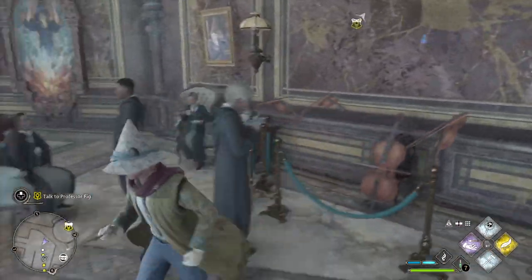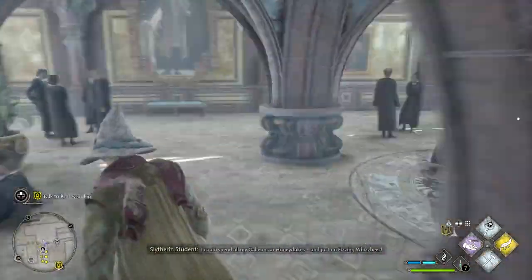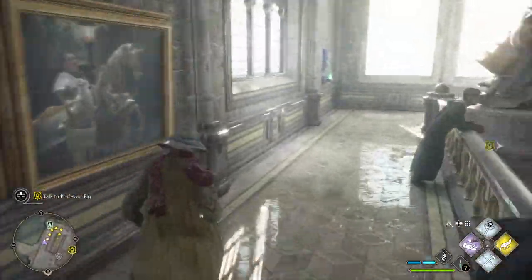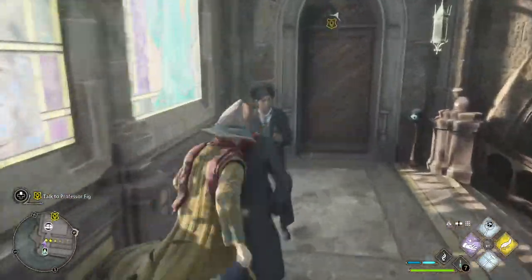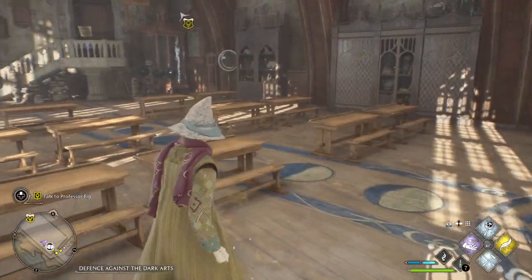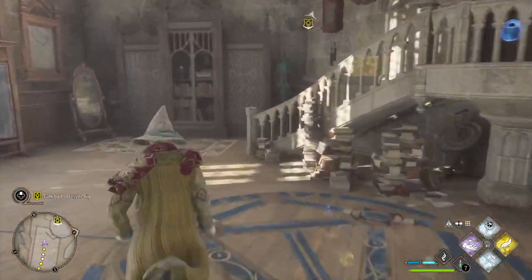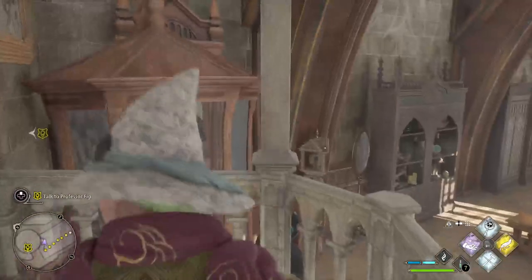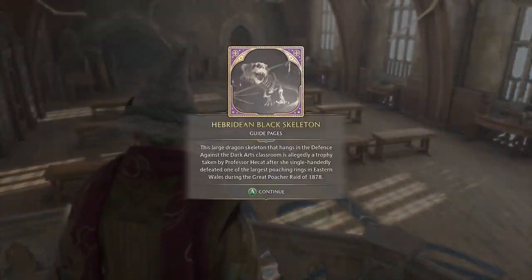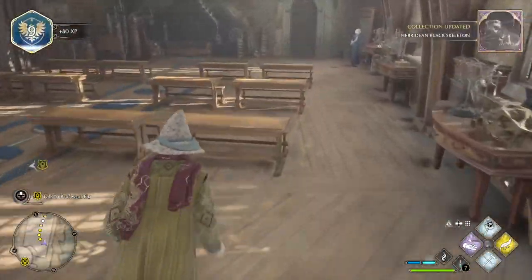Here's something like through that wall. There's like something in here. There it is. Revelio. Nice. I'm just doing it for the EXP. I don't care about anything else.